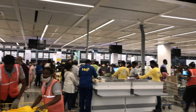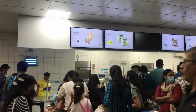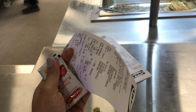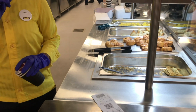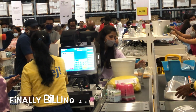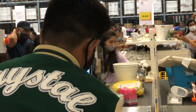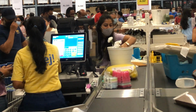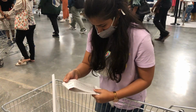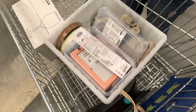So while Utkarsh is still standing in the queue, we came from the left side to have something. This is our order, and those lovely cinnamon buns. So now the shopping is done, the bill is done, and everything is in this big box.